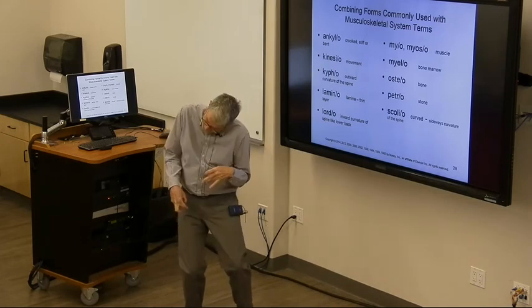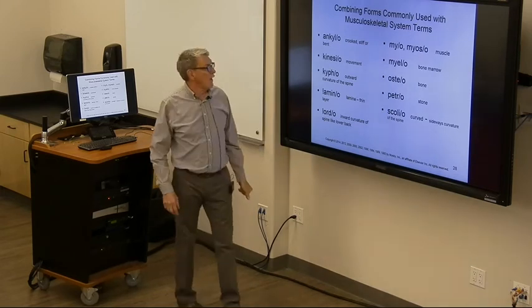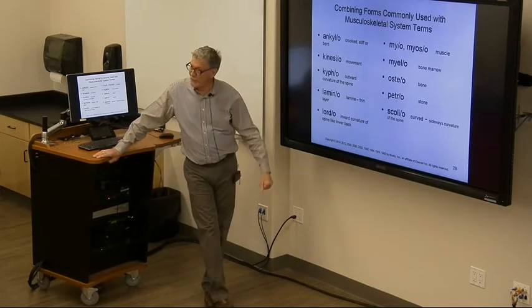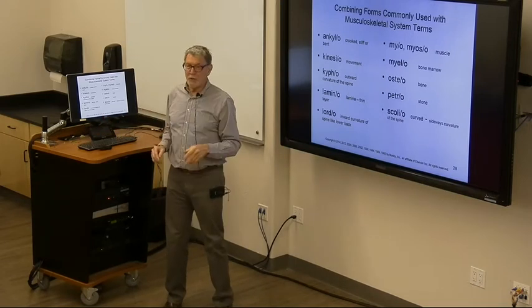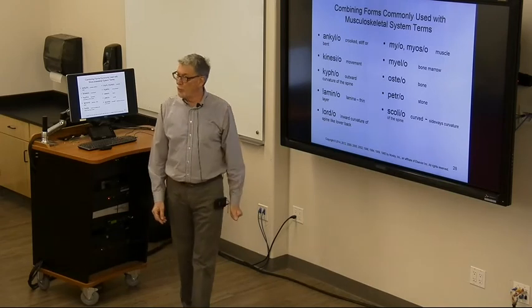They walk around like this. They can't straighten up. Kinesio, like kinesiology, is movement. So you can have hyperkinesia, where you can't stop moving. You might have bradykinesia if you have Parkinson's, so you have a hard time moving.